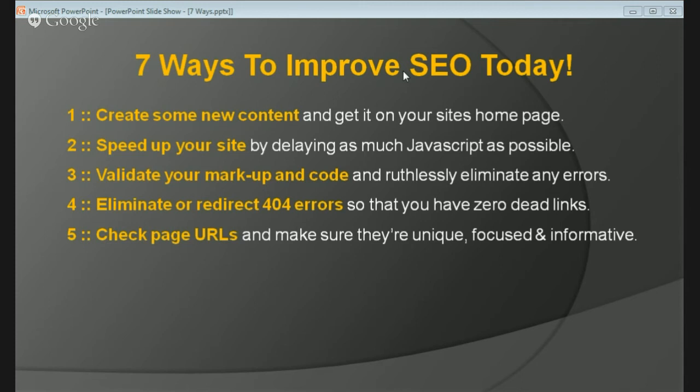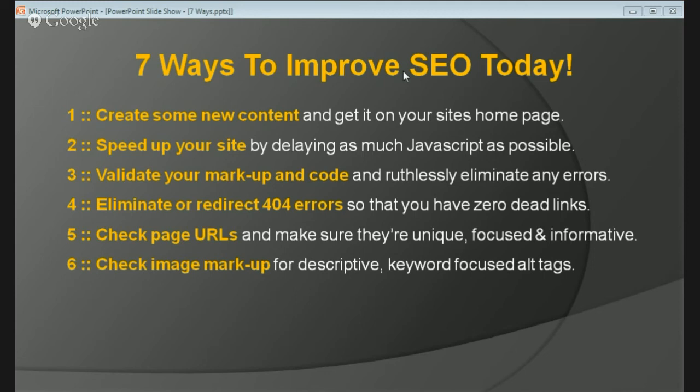So check your page URLs and make sure they're unique, focused, and informative. Now, number 6 is something really, really simple, and that's to check and make sure that your image markup is including descriptive keyword-focused alt tags.